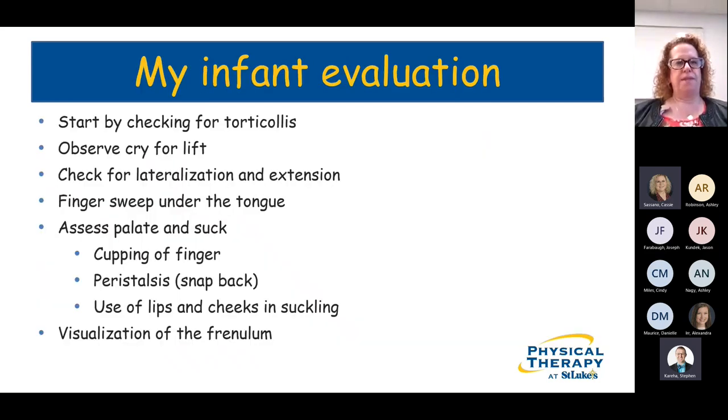When I do my evaluation, I always listen to the heart and lungs and check the belly. I want to make sure, especially if I'm seeing a baby for any concerns regarding weight gain, that there isn't some systemic issue such as a murmur or enlarged spleen or liver or something else that might be a major issue for why this baby's not gaining weight. I will also check for torticollis. It's especially important if the nursing parent is describing more damage or more pain on one side versus the other.